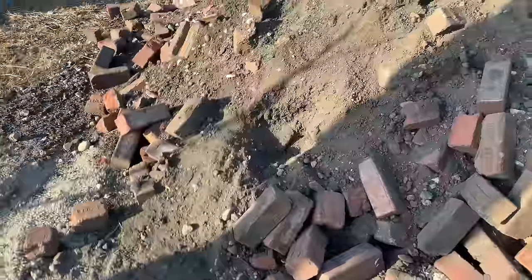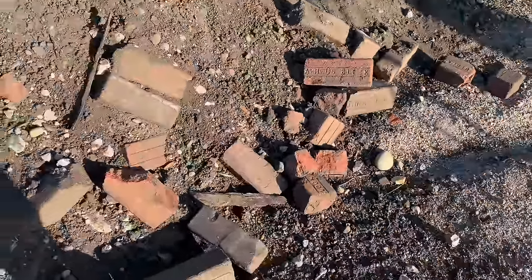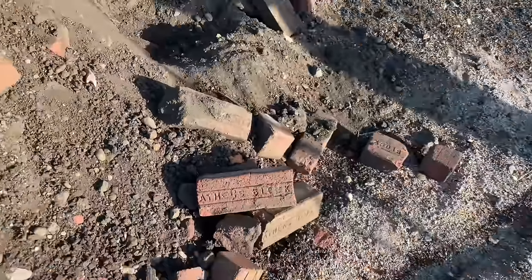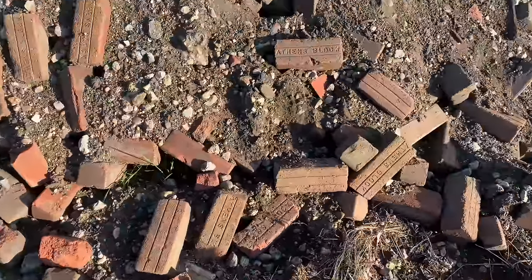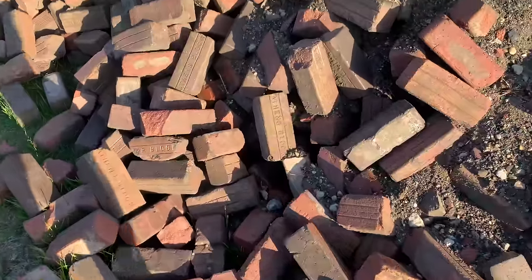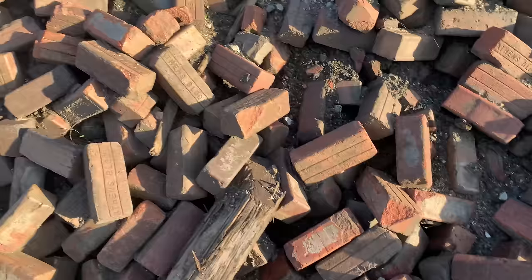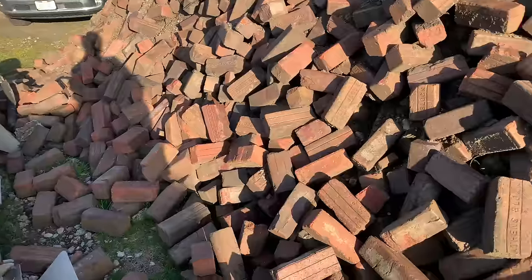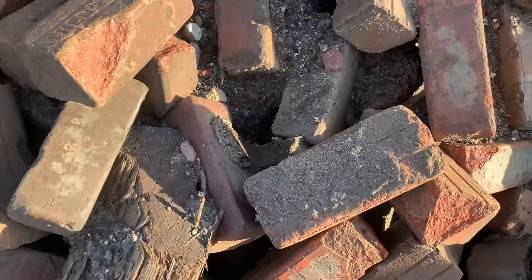Let's see what else we got. Just had a little bit of black on it. What about that one? That's kind of chipped up. Let's see, here's some good ones. Kind of chipped up. They just kind of winged them over here. Wow, look at all these. Somebody should be able to use these for something. Let's see this one. Something really good, huh?